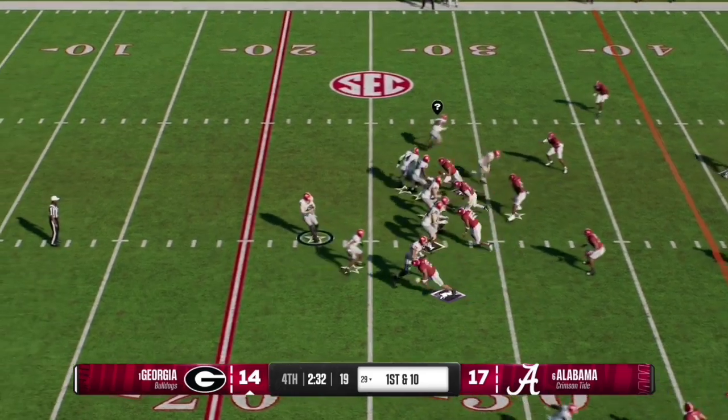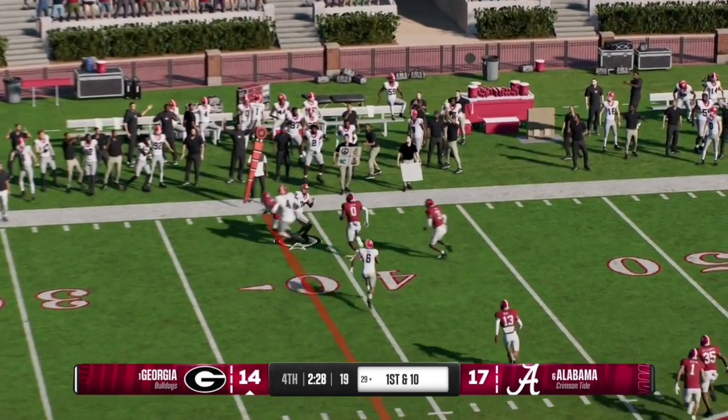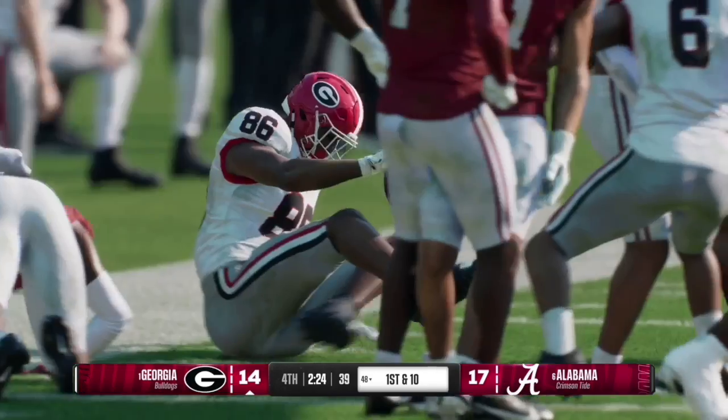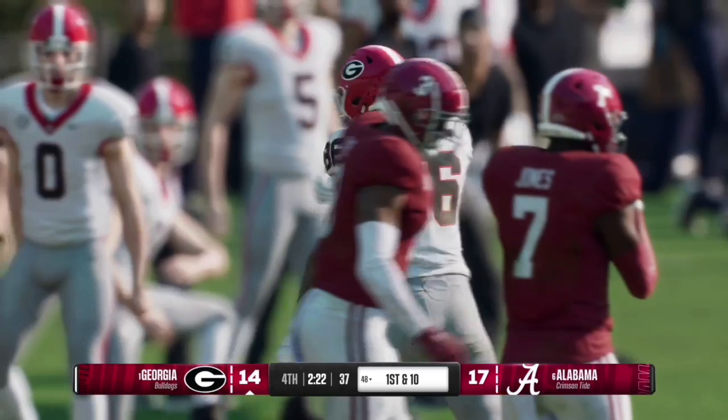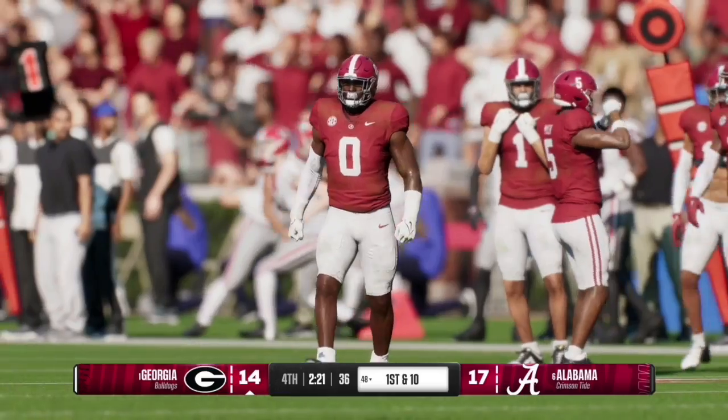Here on 1st and 10, Bryant-Denny Stadium is going electric as Beck completes it to the crosser on the left-hand side, as 86 weaves his way all the way up to the 48-yard line. Spectacular catch and run by the receiver on that play.